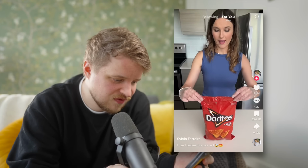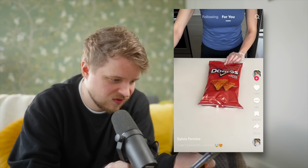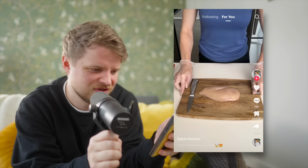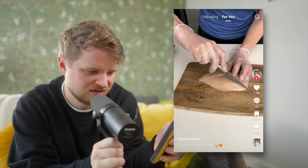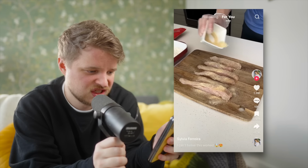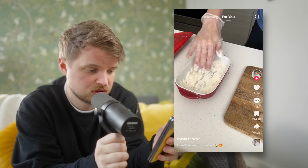I just can't even begin to understand this one. How is it not pouring out of the bag? I'm not... This can't be food. This can't be good food. I have some boneless, skinless chicken. I'm using a little bit of pepper. Little tendies. A little bit of garlic powder. We're doing Dorito tendies. Now we're going to give these a flip, just like that.